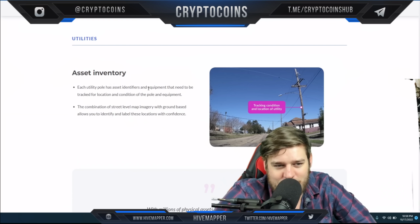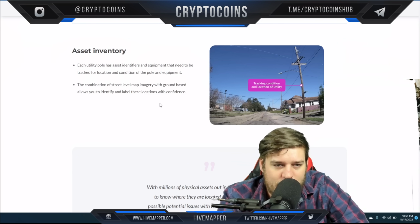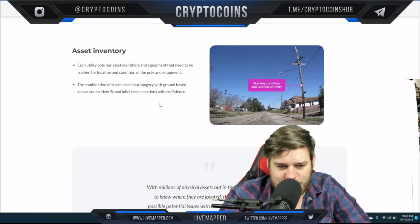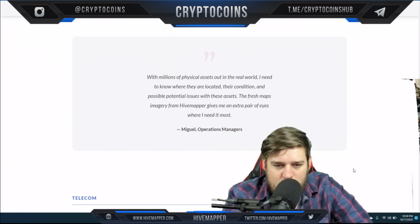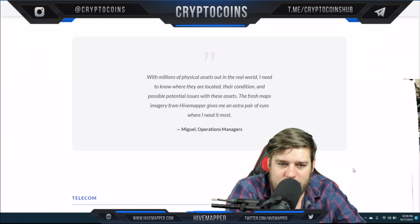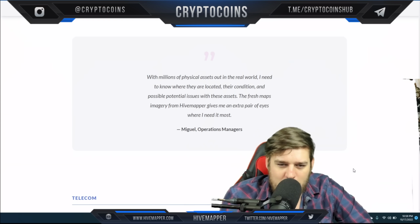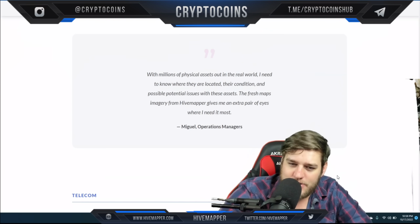And then asset inventory. Each utility pole has asset identifiers and equipment that needs to be tracked for location and condition of the pole and equipment. The combination of street-level map imagery with ground-based data allows you to identify and label these locations with confidence. And then from Miguel, the operations manager: with millions of physical assets out in the real world, I need to know where they're located, their condition, and potential issues with these assets. The fresh map imagery from Hivemapper gives me an extra pair of eyes where I need it the most.